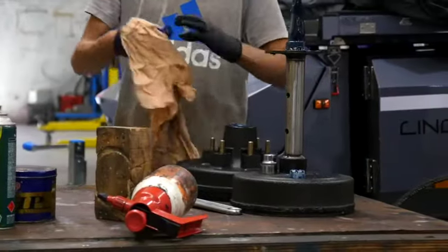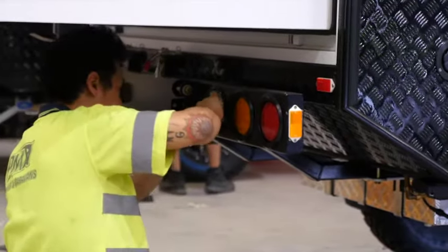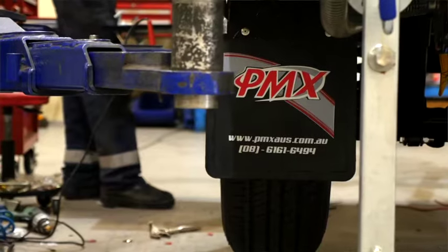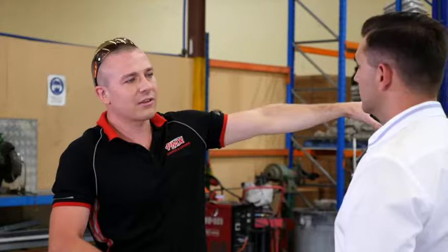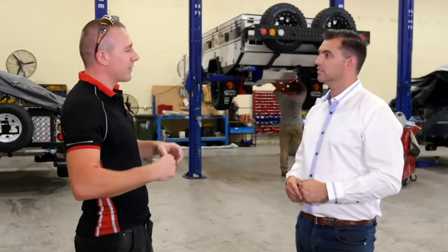In the service centre, there's a lot to do. After the campers and hybrids arrive, they are unpacked from their containers and the work begins. Assembled the toolboxes, the front box, the rear boxes, the rear spare wheel carriers, external jack legs, jockey wheels, hitches, full suspension gets done. We pull the suspension apart, we re-grease, we refit everything, we re-torque everything.